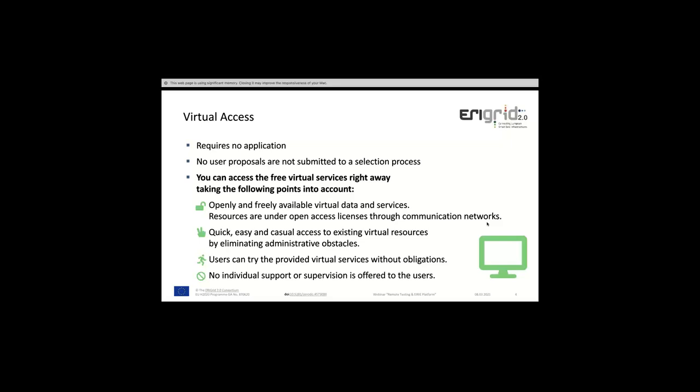In contrast to the transnational access, and as a consequence of making it so simple, we cannot provide direct individual support on site. So you cannot expect to call us or have a chat session where we help and support you right away, because that would be too much effort on our side to implement this. But we have an alternative way of supporting users of our virtual access facilities.